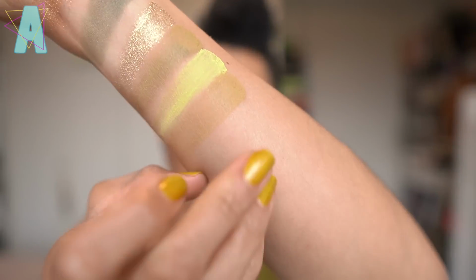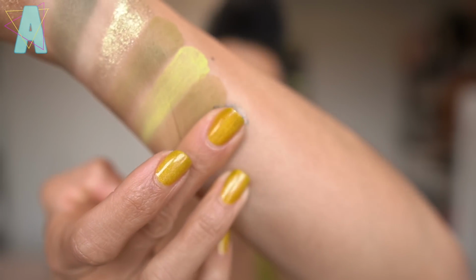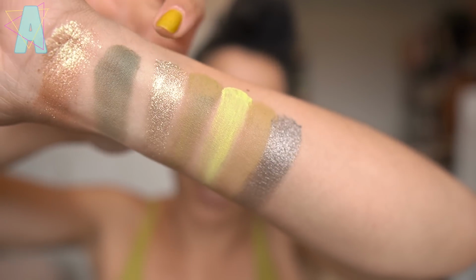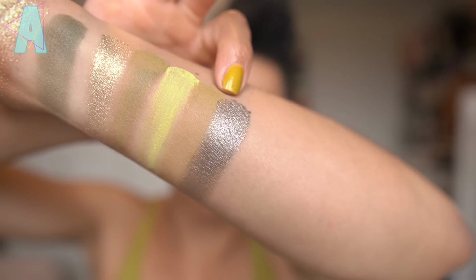All right, here we go, Elysian. I think Elysian is the newer formula that debuted in the Love Face palette. This is a sparkling foiled medium taupe, and you can see it has a little more texture than Gomorebi, but look at that. Ooh, it's like a gunmetal, but shiny.